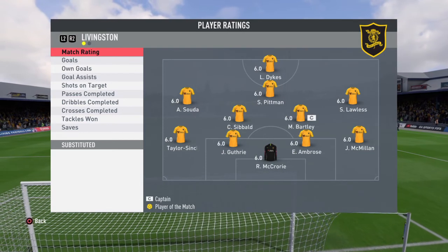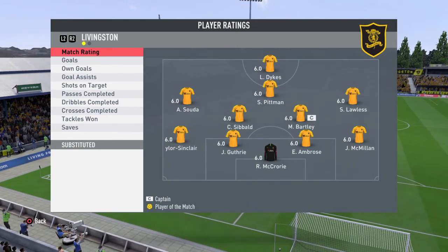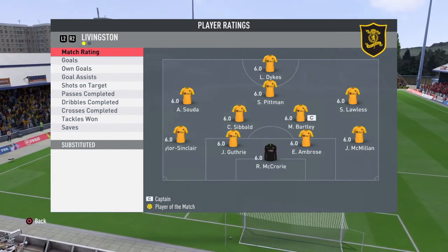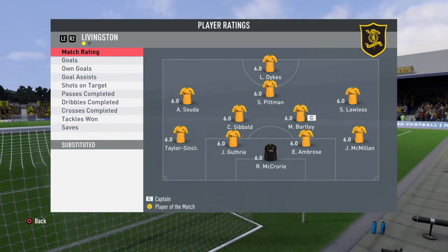So let's have a look how the teams line up. So we've got McCrory in goal for Livingston. Taylor Sinclair, Guthrie, Ambrose, McMillan making up the back line. Suda, Sibbald, Bartley and Lawless in midfield. And Pittman and Dykes playing up front, with Pittman just behind Dykes in a sort of 4-4-1-1 situation.